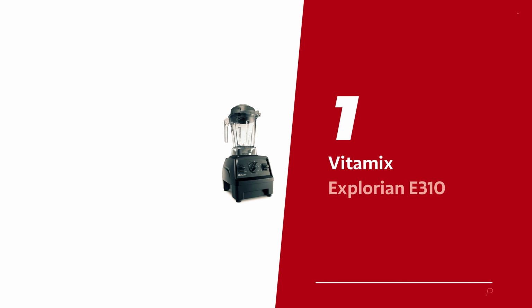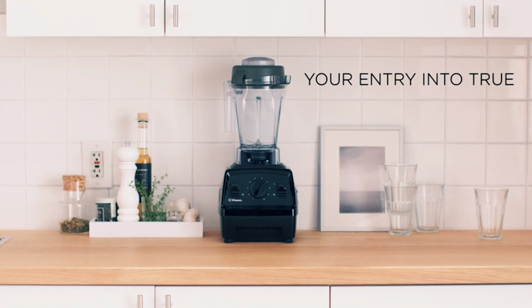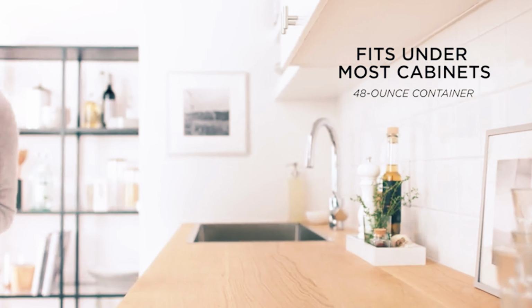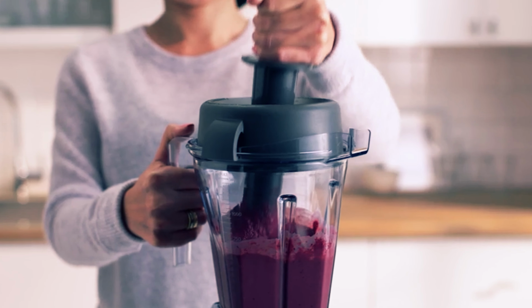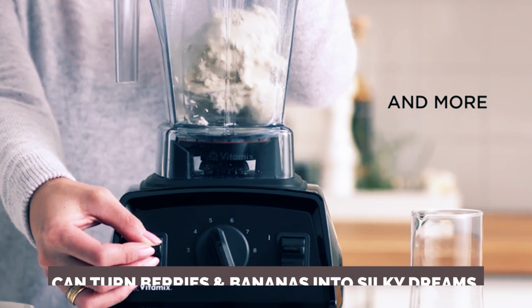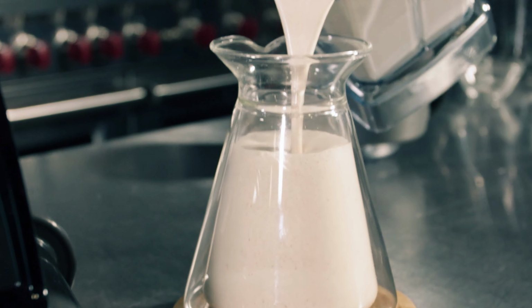Number 1. Vitamix Explorian E310, our pick for best blender overall. If you've been smitten by the timeless charm of Vitamix classics like the 5200 Standard or the Professional Series 750, well, hold on to your oven mitts, because the Vitamix Explorian E310 is here to whisk you off your feet all over again. This sleek machine boasts 10 variable speeds that can turn berries and bananas into silky dreams and whip up the creamiest mayo you've ever laid taste buds on.